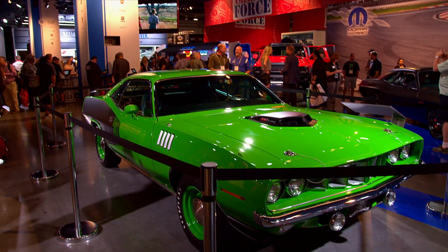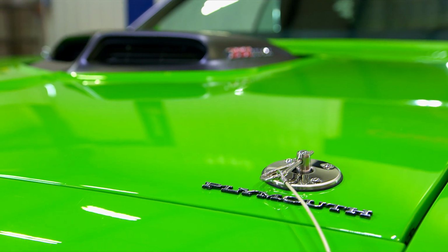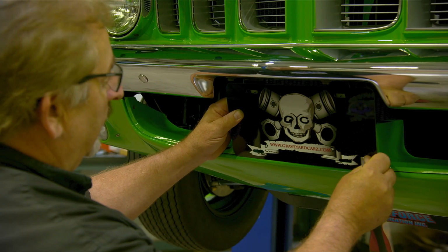And since then, of course, we've evolved a lot about the kind of provisions that we put into a car when it's getting that kind of stuff. But back then it was kind of trial and error. But in the end, that car came out just absolutely beautiful.